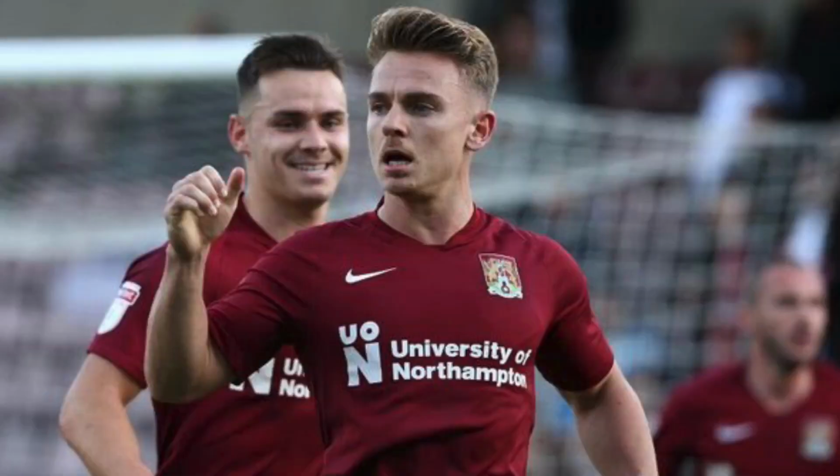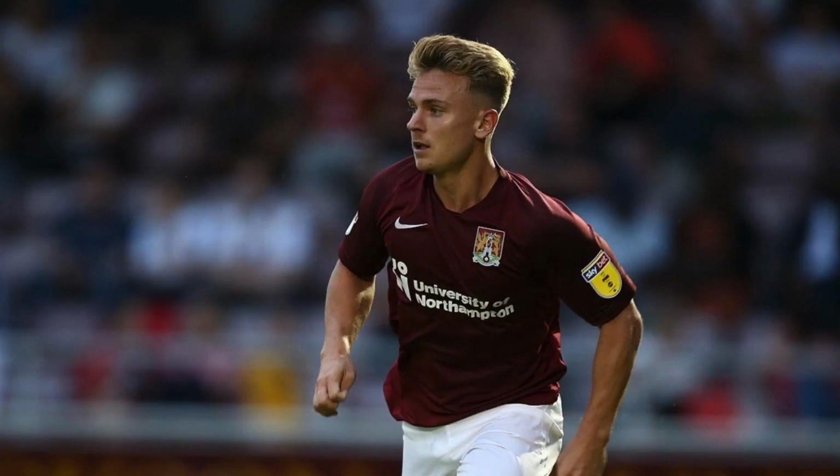So for Northampton, it'll be Sam Hoskins, who is back from suspension. He was their regular penalty taker, and obviously wasn't there on Thursday night due to suspension. He's had a very good season for Northampton. He's picked up 11 goals and 6 assists across all competitions, and he will definitely be the one to watch for the visitors.